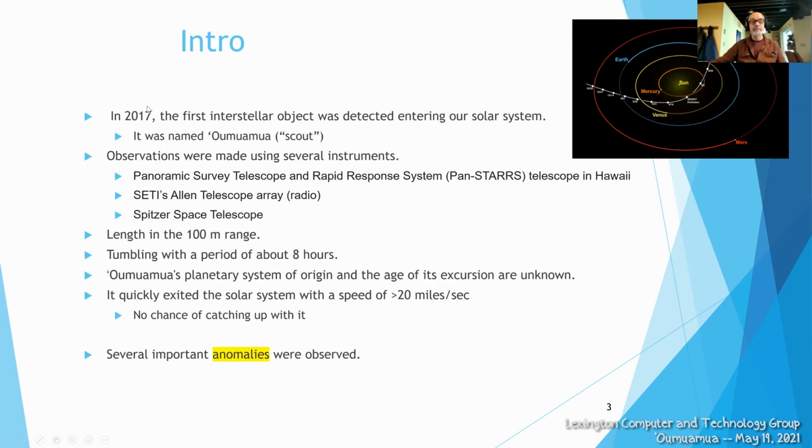So in 2017, Oumuamua was detected in Hawaii, hence this Hawaiian name, which roughly means scout. It was also observed by SETI's Allen Telescope Array, a radio telescope array. Interestingly enough, they were directed to listen to this object for radio transmissions by Avi Loeb of Harvard University, the chair of astronomy, who we'll be talking more about later on. And also the Spitzer Space Telescope observed it.